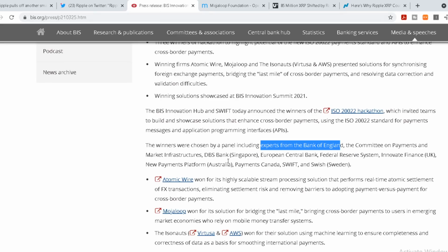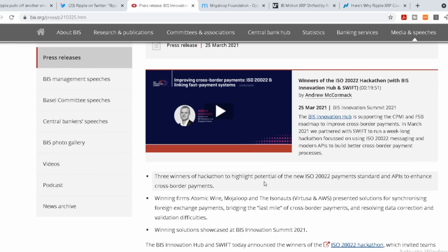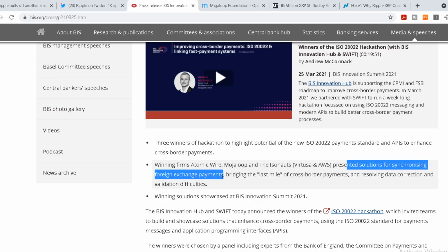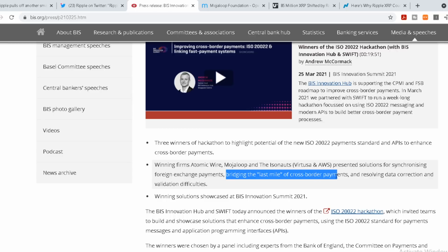Now, if you look at this BIS report, they show you the winners of this hackathon of ISO 20022 APIs. The winning firms are Atomic Wire, Moja Loop, and Isonuts. When you go through this, what are they really talking about? They presented solutions for synchronizing foreign exchange payments, then bridging the last mile of cross-border payments. If you copy this, paste it in Google and see what you find, please let me know, because I directly get the link of Ripple's "we are reaching that last mile."